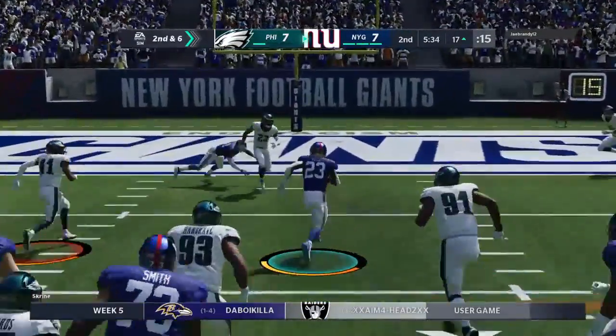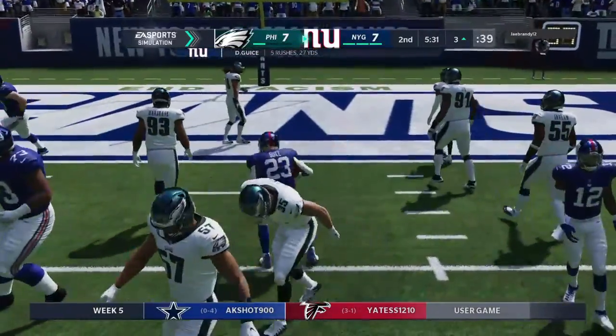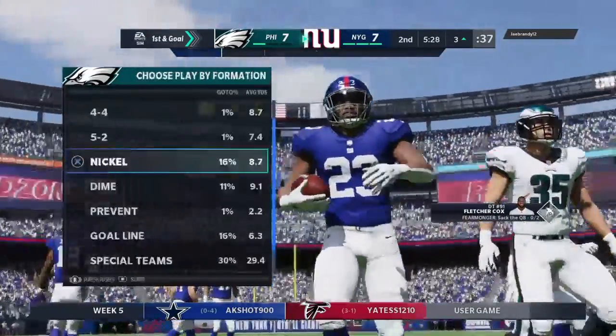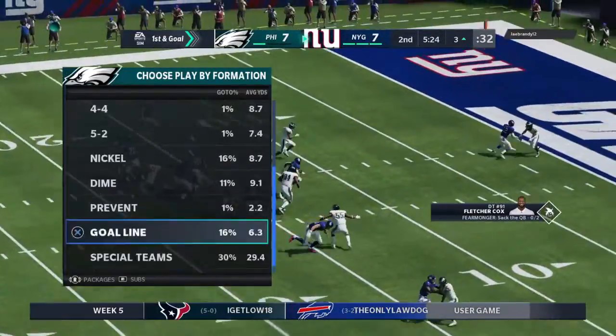Geis with a carry on 2nd down. And stopped a few yards shy of the goal line at the 3. A nice pickup of 14, and it moves the stick, sets up a 1st and goal.